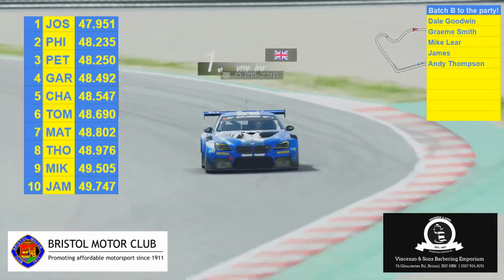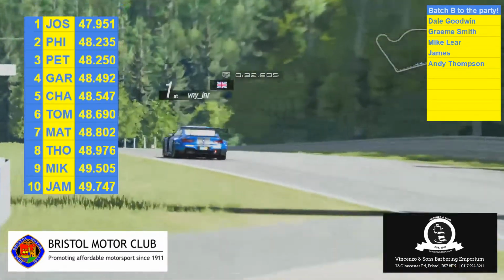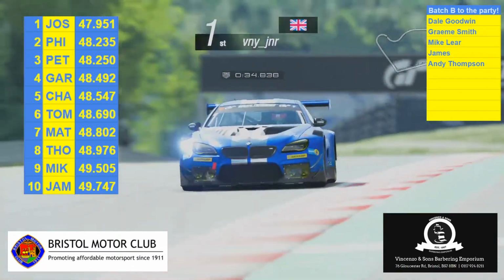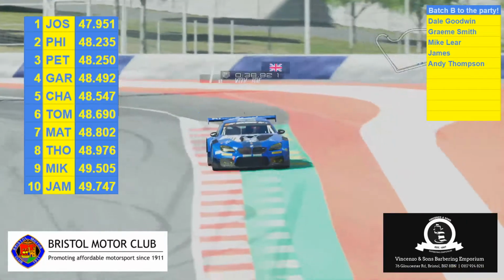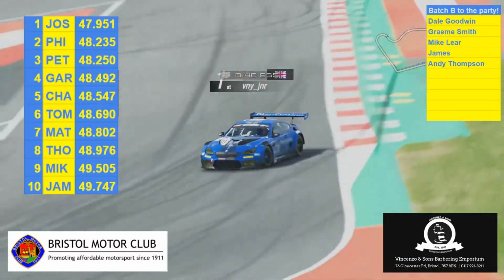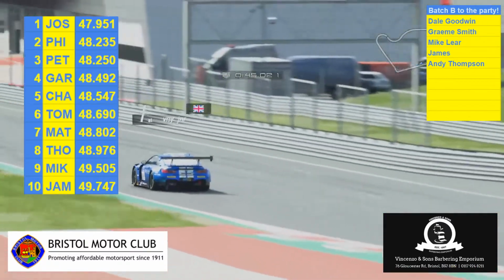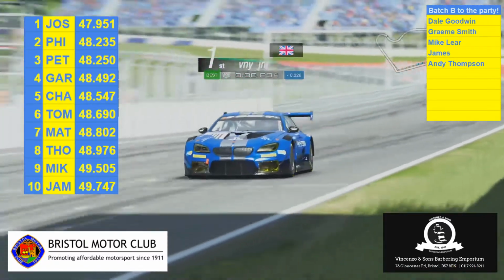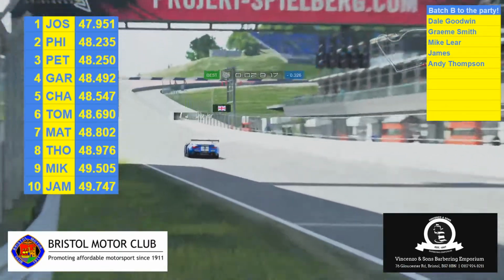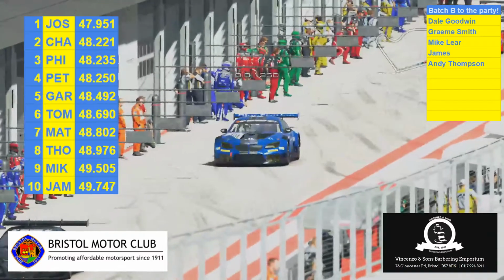Famously describes himself as not as fast as my dad, and is currently 3/10 ahead of his dad. So, can he go faster still? That's the question. 48.221. Yes, he can. That's second place. Fantastic.